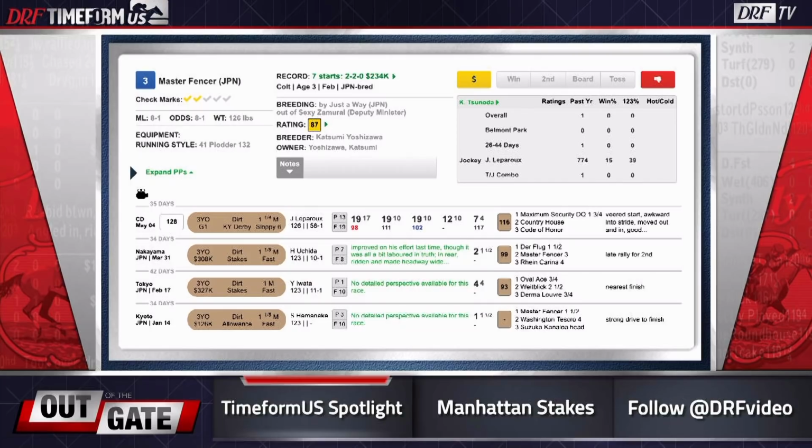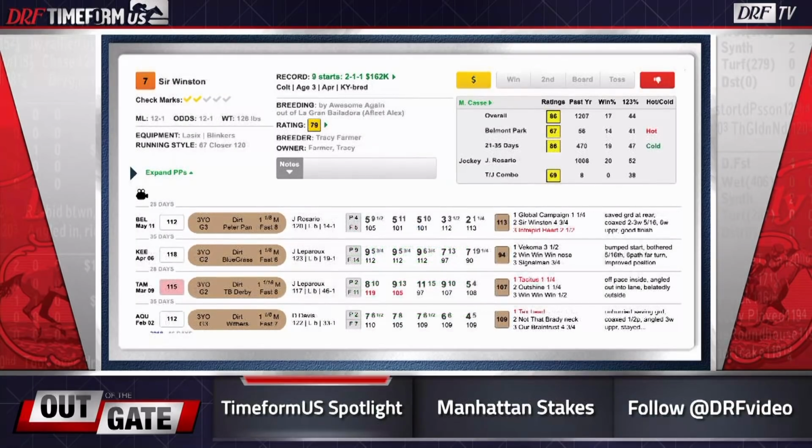I'm using all of those aforementioned horses, but my top pick is the number 7, Sir Winston. I really liked this horse's race in the Peter Pan last time, and I think it signals that the light bulb was just finally turned on for a horse that had always shown some potential. That Peter Pan was a race that featured an honest pace, but it wasn't really a fast pace that set up for a closer by any means.